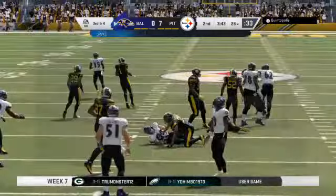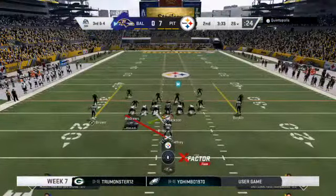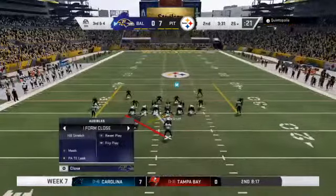And there's a run to be happy with. Good, solid yardage. They'll take that any time you hand the ball to him back.